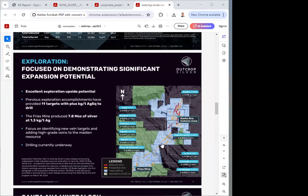Because they already have a resource, but if they keep drilling out veins that carry the same or similar grade, that can be big steps for the company. That's a great debate in mining. Look, one of the things I've talked about many times is that we in the mining world need to really focus on building mines. That's our main business, right? It's not just about exploring ad nauseum. You've got to go out and build a mine and get the cash flow.